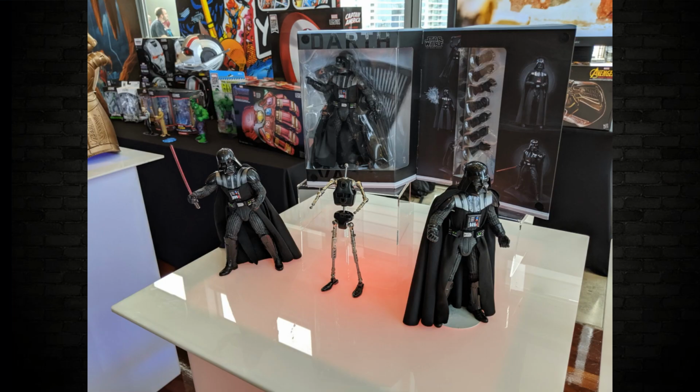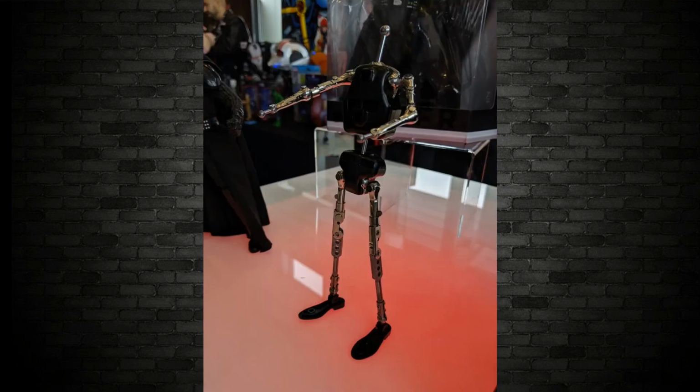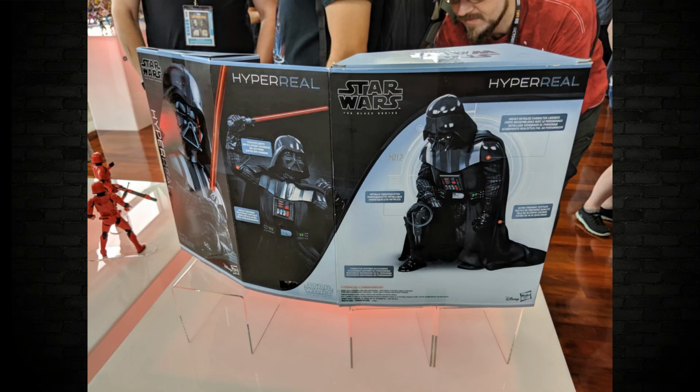First one I'll show you is that one there with Vader, and it is from the Hyperreal, the Darth Vader that is on display there for Hyperreal. The skeleton in the middle there, that's what they look like underneath all that rubber and plastic, so very cool. The box it comes in is beautiful, absolutely beautiful.